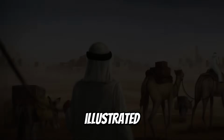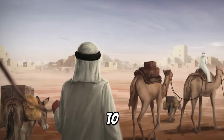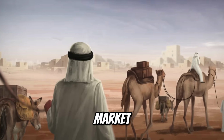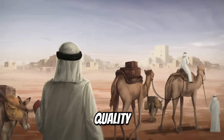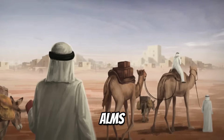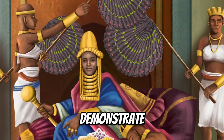Perhaps no commodity better illustrated Timbuktu's monetary sophistication than the kola nut trade. Barth observed that these prized stimulants varied from 10 to 100 shells each, a tenfold price range that reflected quality, seasonality, and market conditions. The nuts arrived from distant forests after perilous journeys, their prices fluctuating wildly based on caravan timing and nut quality. During religious festivals, Barth witnessed wealthy merchants distributing kola nuts as alms, a practice that transformed currency into charity. A single premium nut worth 100 shells could feed a family for days, yet the wealthy scattered them like coins to demonstrate their prosperity.